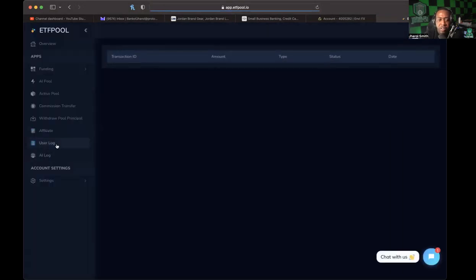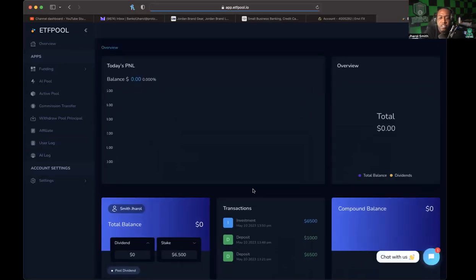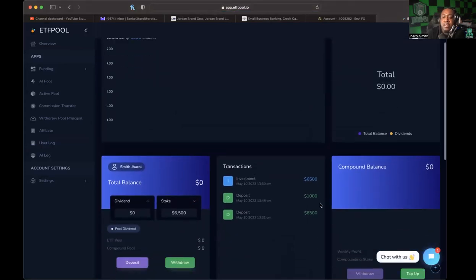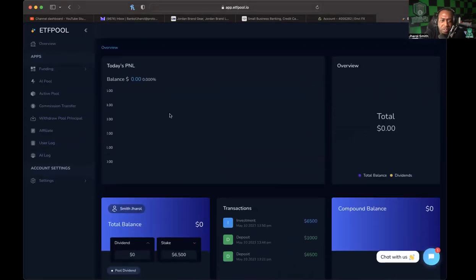AI log, nothing in there. User log, it just pretty much shows the different deposits. I still have one pending. I have an ETF pool stake completed, and I have one deposit completed. So just kind of going through the back office stuff here. When this $1,000 hits, I don't know that it'll happen while I'm here on this video. Usually TRC transactions are pretty fast, but no guarantee it'll be here when I'm done with this video.